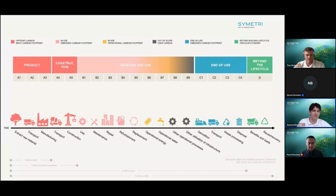You then have A4 to A5. So this is the construction stage of the product or project that you're working on. You then have the maintenance or the use stage, and this can cover off operational energy, maintenance, repair, and so on. And then, of course, the end of life process. So what happens with the products or building materials that you've used at the end of the building's life.